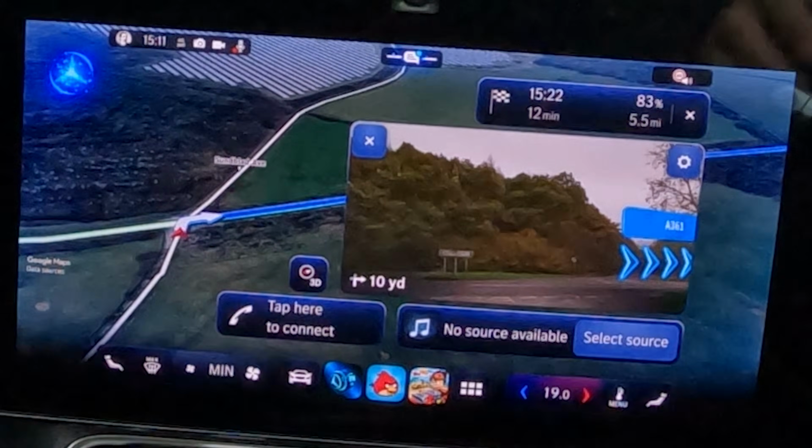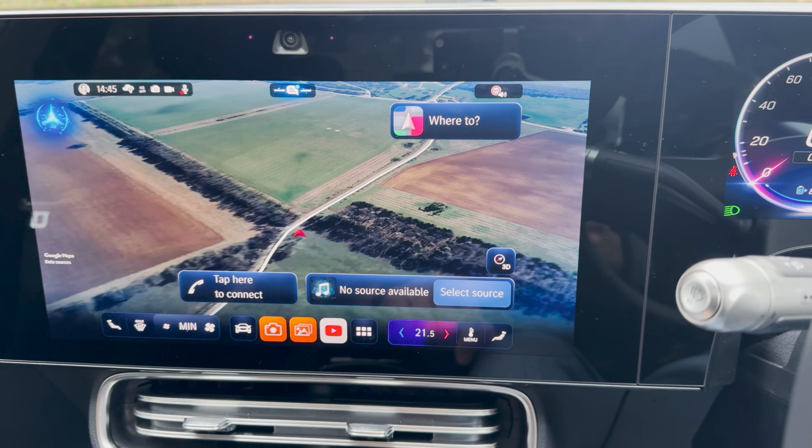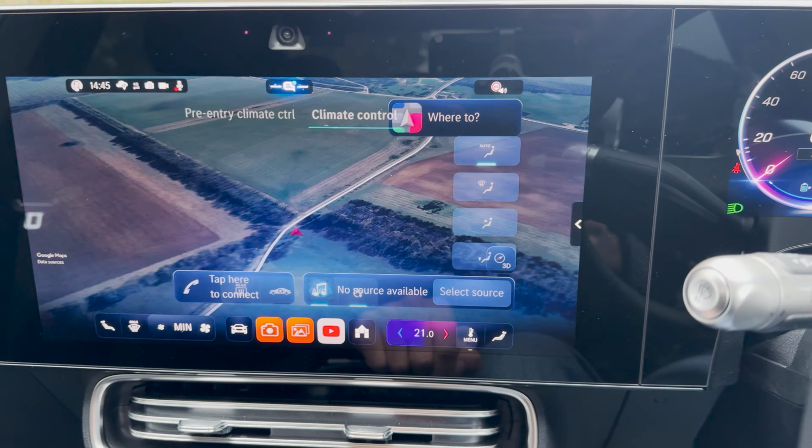The only negative is that you don't have manual buttons for the climate control, but they are permanently displayed on the screen and in easy reach. So they're as good as it gets for touchscreen climate control stuff. And the Mercedes conversational voice tech is pretty good.